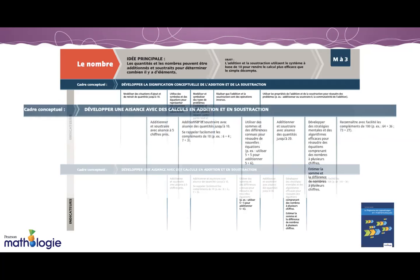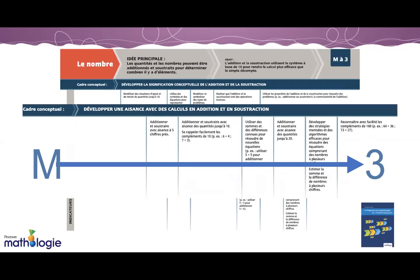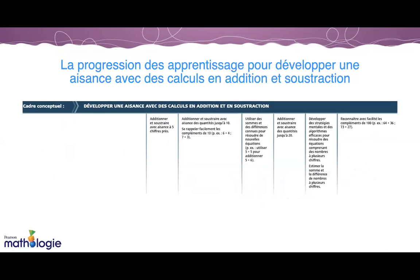So if we look at one a little more closely, we can see that we go right from maternelle right up to grade 3. And so all of the resources in Mathologie are built around these learning progressions and where we're going to take our students. So we can see where on that learning progression our students are, and then we can see what we need to do next. So for example, with this one here, we're going to look a little bit at fluency, and we may have students starting right here with adding and subtracting with ease up to 5. So that's one of the kindergarten little books right there that we could use.